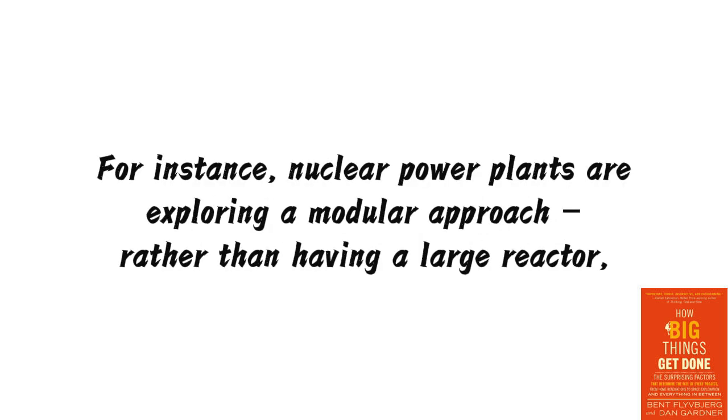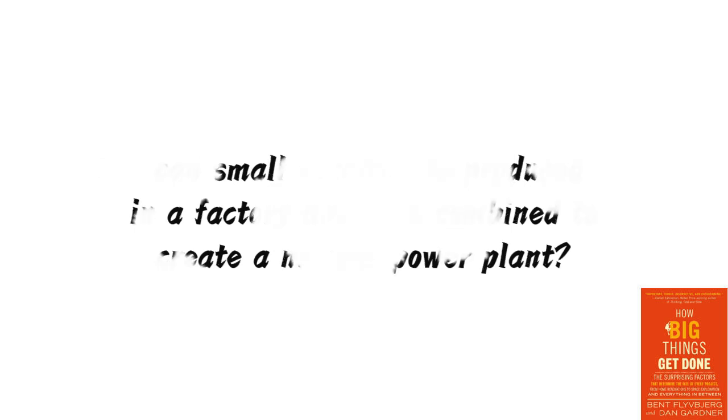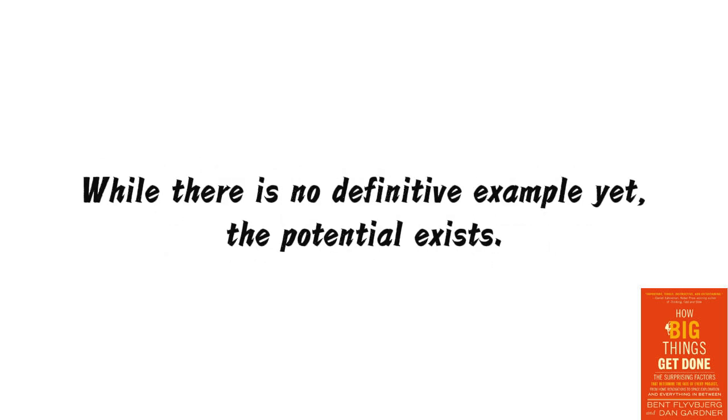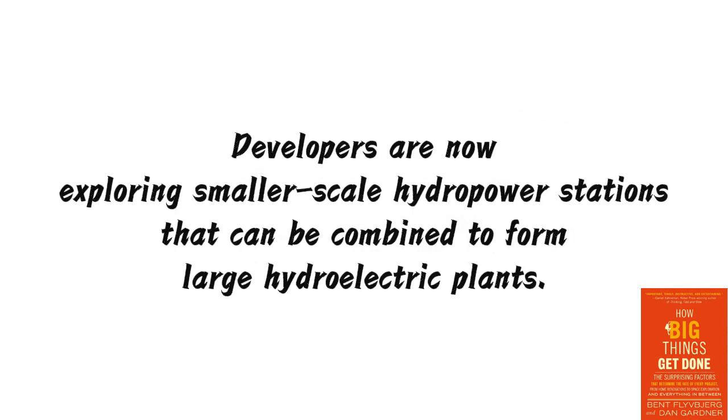For instance, nuclear power plants are exploring a modular approach. Rather than having a large reactor, can small reactors be produced in a factory and then combined to create a nuclear power plant? While there is no definitive example yet, the potential exists. This is analogous to traditional hydropower stations, which are large, challenging to construct and maintain. Developers are now exploring smaller-scale hydropower stations that can be combined to form large hydroelectric plants.